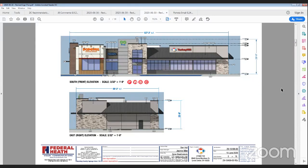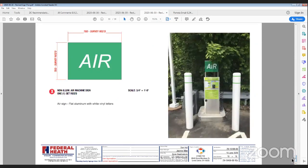I'm trying to think if I'm missing anything. Jeff, is there anything else you can think of? Not really from last week, no. I think that's pretty much what's happened from the last time to this time. There were some questions brought up about the air machine, so that's shown on the sign plan at X, which should be the last page of the sign plan. And I think that's pretty much it. So I'm happy to answer any questions anyone might have.